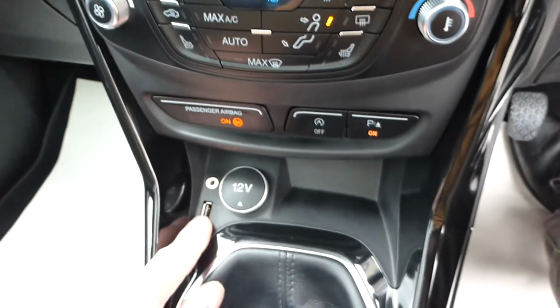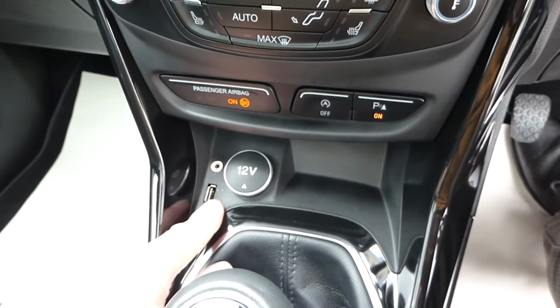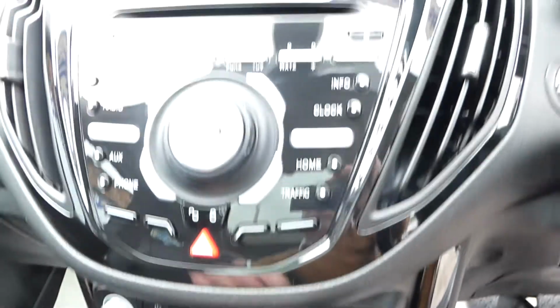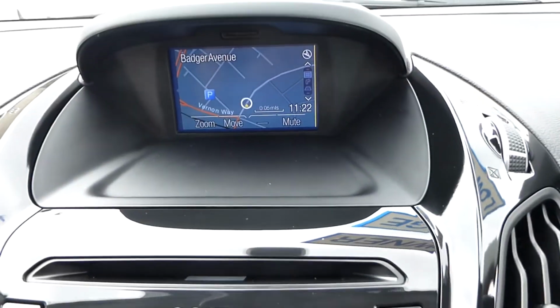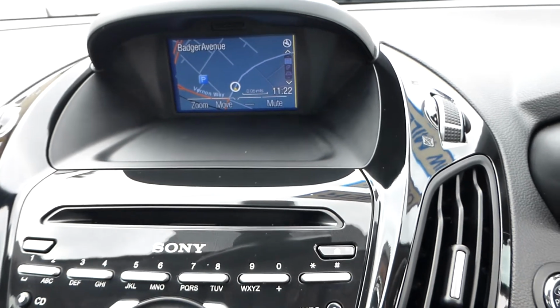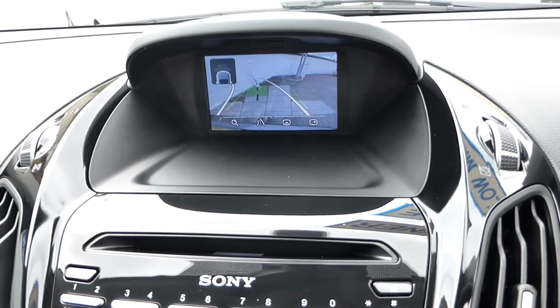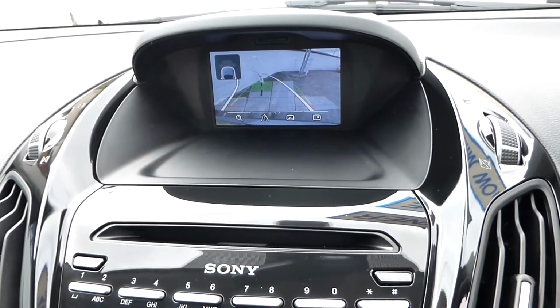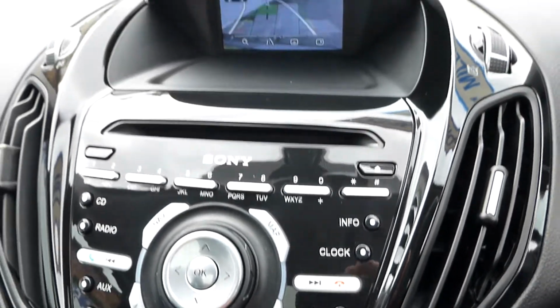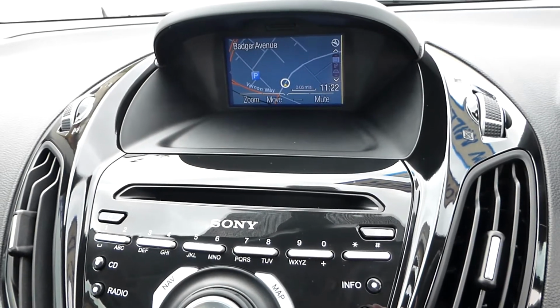USB and AUX. Just turn that off for a second. And there's a navigation just at the top there. Also a reverse camera. Let me just show you the reverse camera. Put it into reverse gear. And there's your reverse camera. Out of reverse, and just touch that button and it goes back to the previous screen.